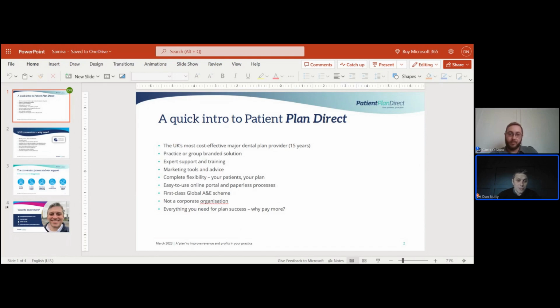So, a quick introduction to Patient Plan Direct. Of the four major plan providers, we're certainly the most cost effective. We've been around for 15 years. The reason we're the most cost effective is that we solely concentrate on your plans and your plan offering. We don't offer extras like a little bit of compliance help and things like that, because we're fully aware that practices don't use those basic things anyway. They pay for their own over and above. Because we're solely focused on you and your plan provision, that's all we charge for essentially. So that's why we're the most cost effective of the major plan providers.